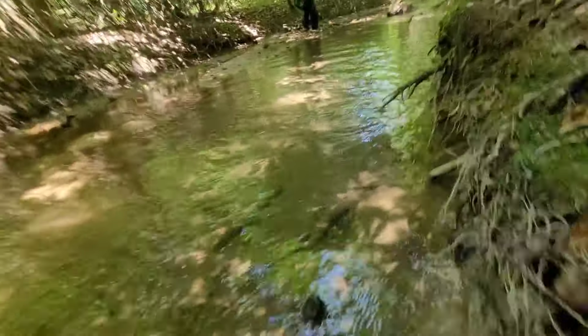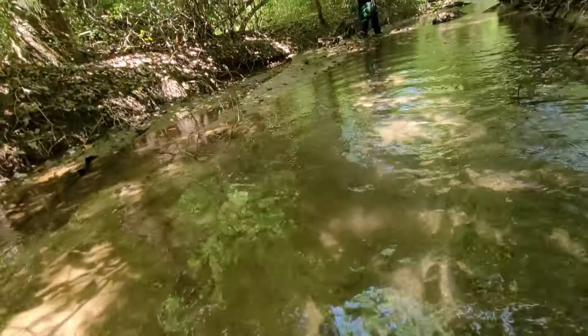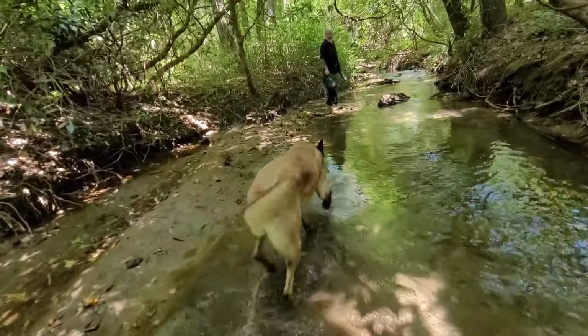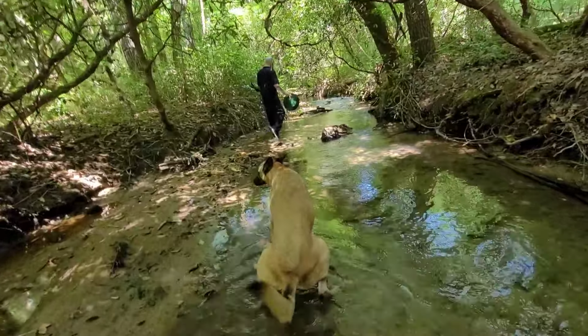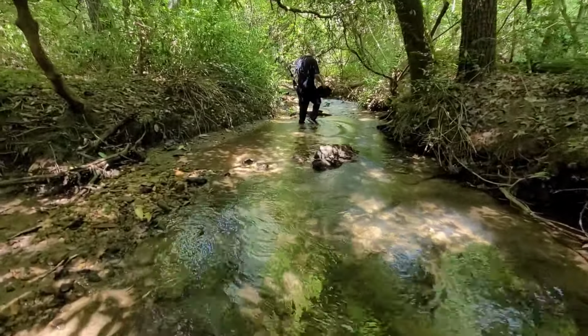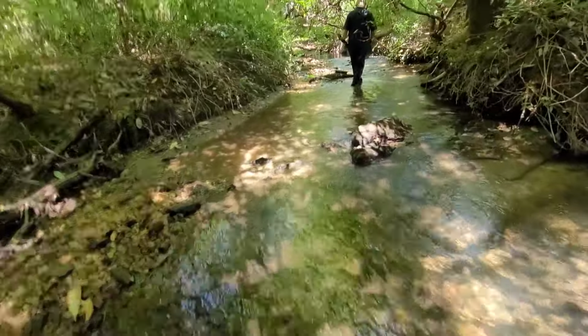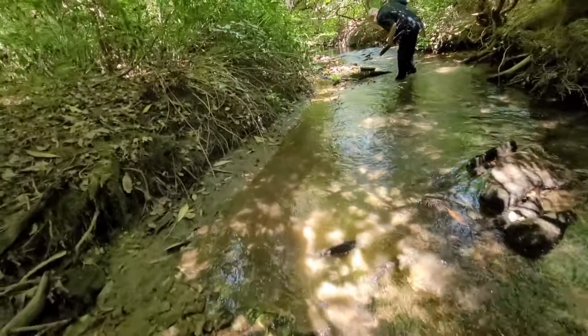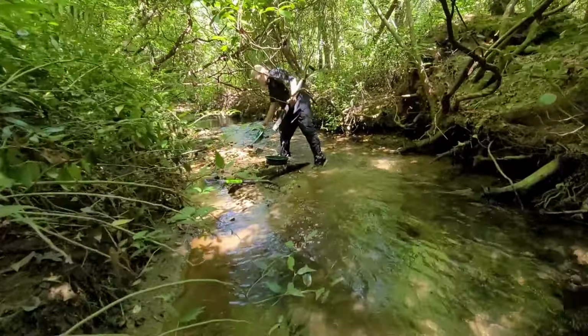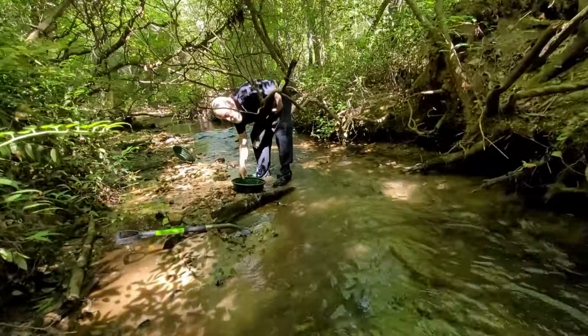All right, he said there's a bedrock crevice up there. Go check it out. Okay. Oh, dog peed on camera. Oh, that's all right. Good job for peeing in the creek, girl. All right. He says crevice. We're talking a bedrock crevice.